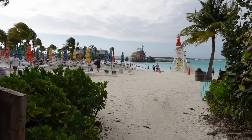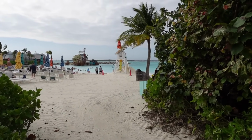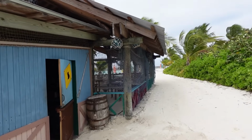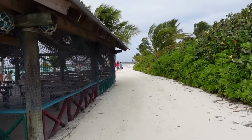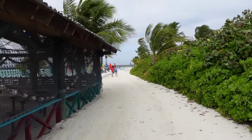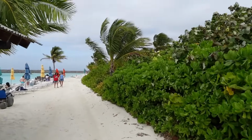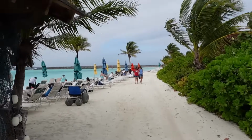That's another great view. Looking at the slides just over there. Sandbar just over here. And it looks like this is the end of the beach down in this area. Now that's reserved for those that have got a cabana, I think, just on the other side of there. Yeah, because we just saw a sign for cabanas around in that section.